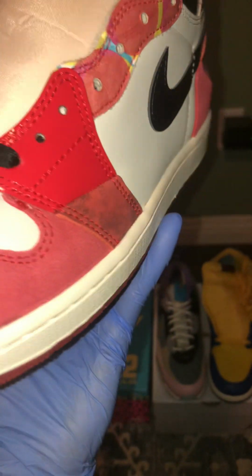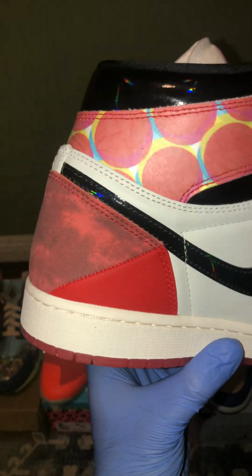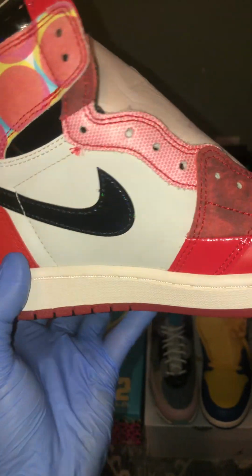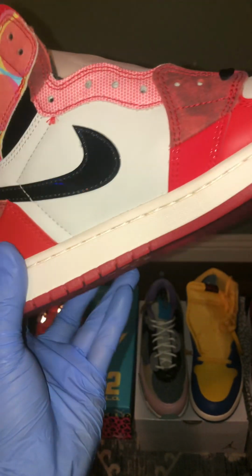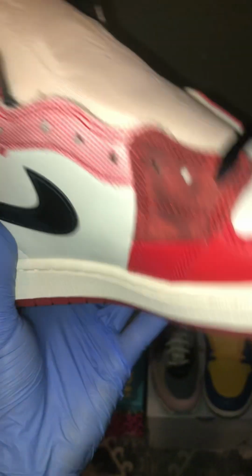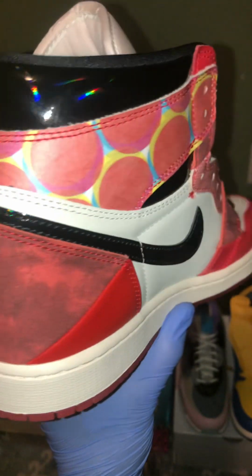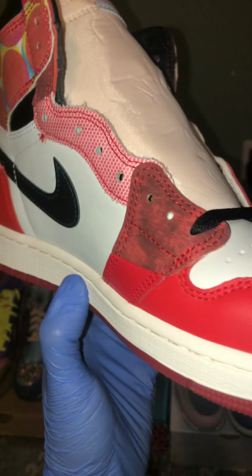So a little bit of story behind this shoe and how I achieved it. I had to pull a couple of strings for this specific pair. This is a real authentic Nike release pair from the first release. So a little bit of history: the shoe came out as a shock drop, and I tried to take advantage of that shock drop to win the raffle, and I didn't win.